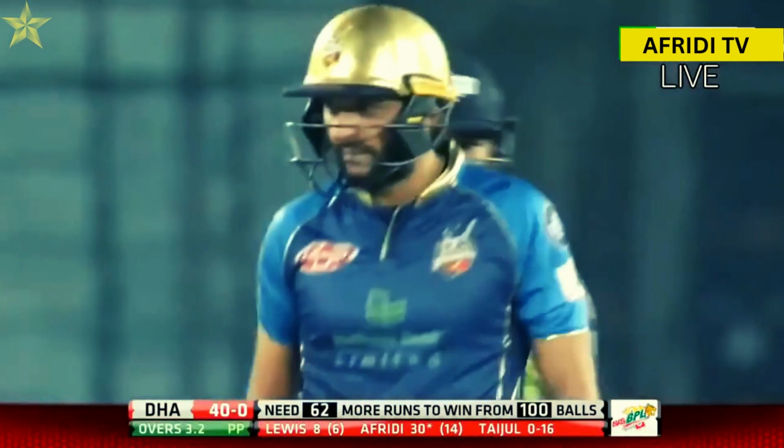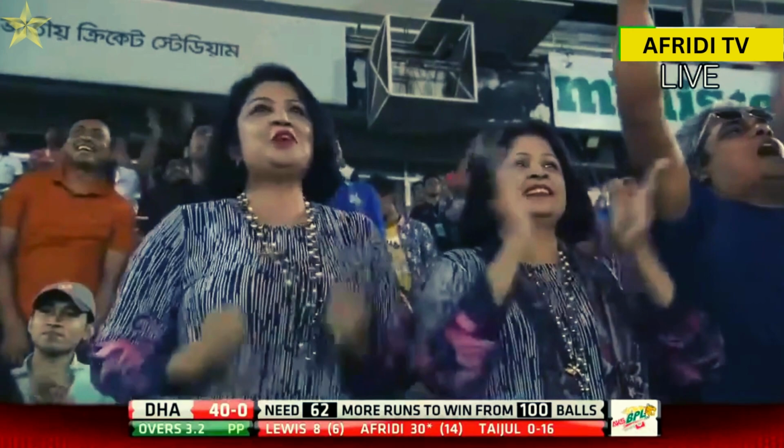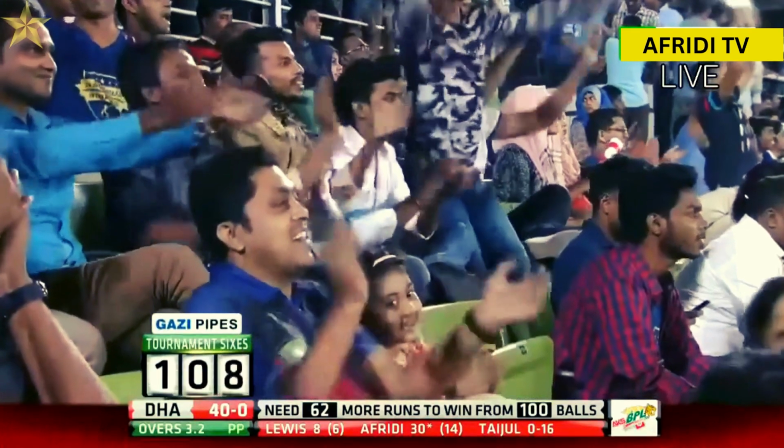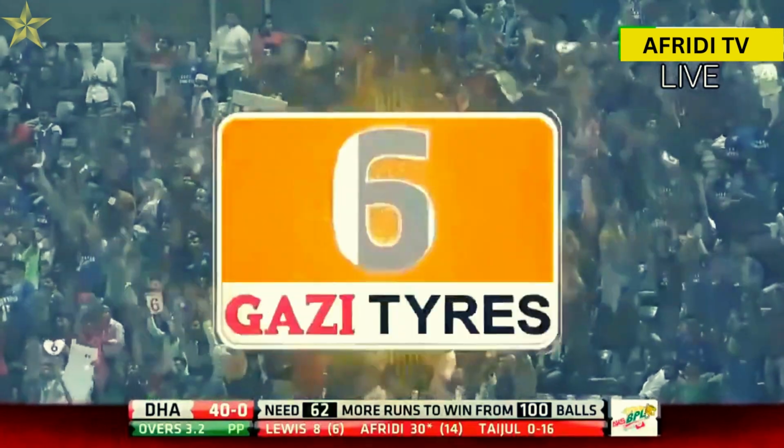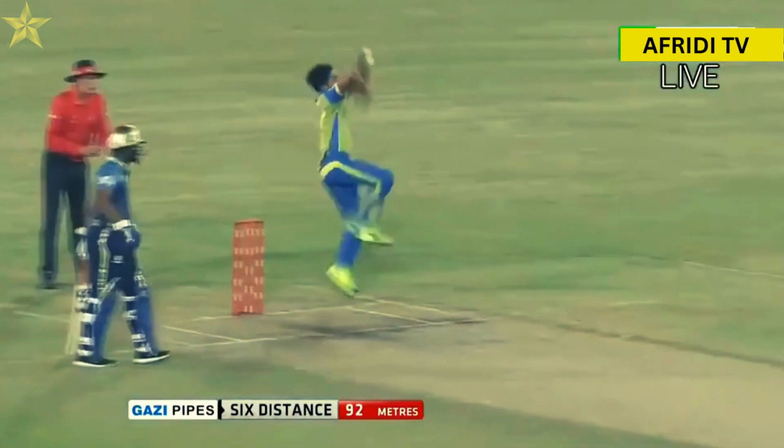Oh, another one. Another one. He's dealing in 6ers. That's gone a fair distance. That's gone a very long distance indeed. 10 more 6s needed to win this game. He didn't middle this. Imagine if he had middled this one, where this ball could have gone.